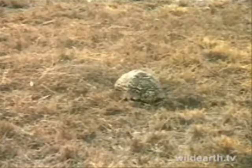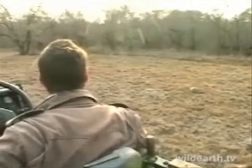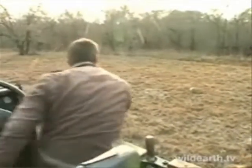Like most reptiles, how old they get depends a lot on how much they eat, how often they eat, and just the general weather as well. Let me just go show you how big it is.